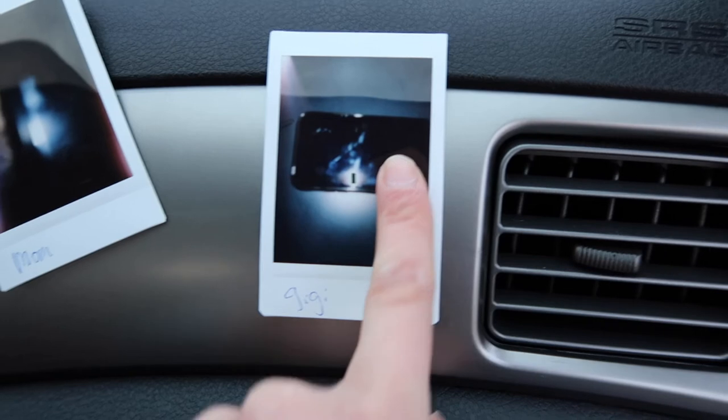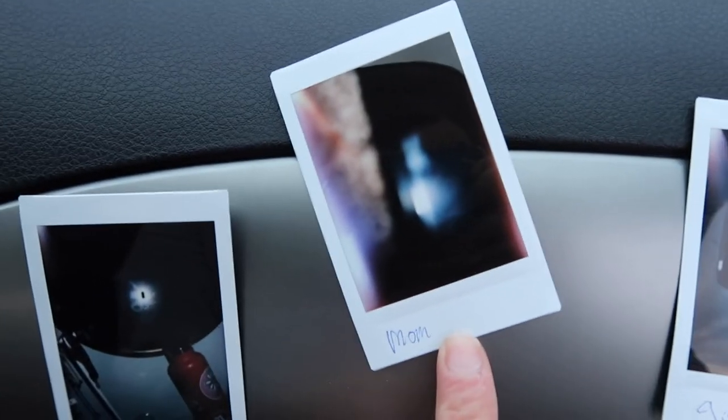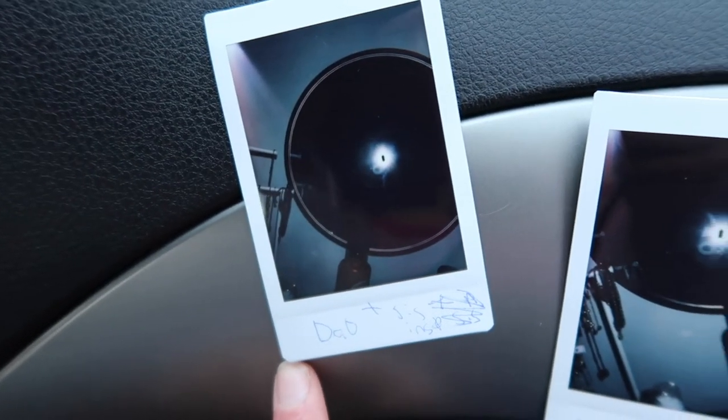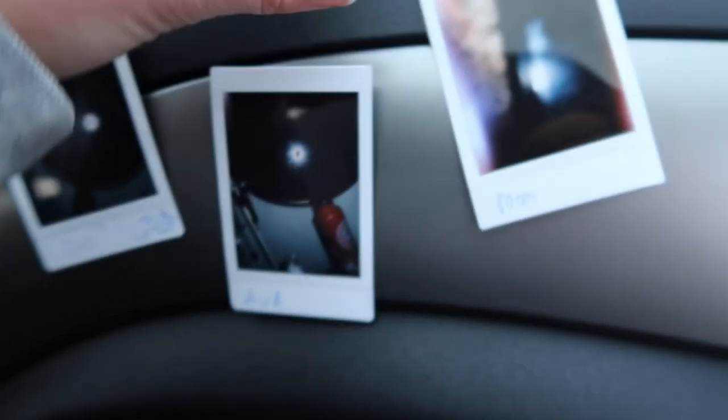Okay, inside car tour. As you can see, this will be Gigi one day. That will be Mom one day. That will be Ava one day. That will be Dad one day. And then sister will probably be somewhere along here. I'll probably have to put her there.